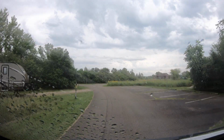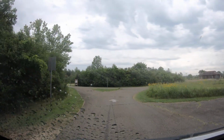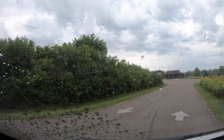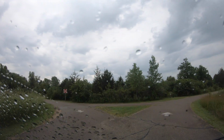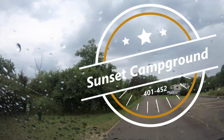347 on my left. It's got a fair size travel trailer in there. Let's see what the other half of this end of the campground has to offer. We do have a shower house between the two loops. Here on our second loop, we start with our overflow parking.